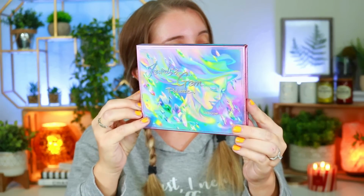Then they're also launching their Jewel and Gem palette right here. The packaging, I mean seriously, the packaging is so freaking beautiful. Now we open the inside. Now this is not necessarily a palette for me per se. I will say it's super pretty. You guys ready?